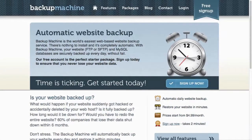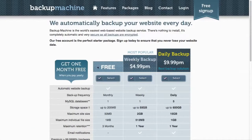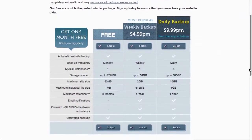A service that I found that is cheap and does this automatically for me is called Backup Machine. I'll include a link of it below. They even have a free option. If you click on Packages up at the top, you'll see what they have to offer. I personally use their daily backup option. What's also nice about this service is they will restore your website to a previous version if you need to.